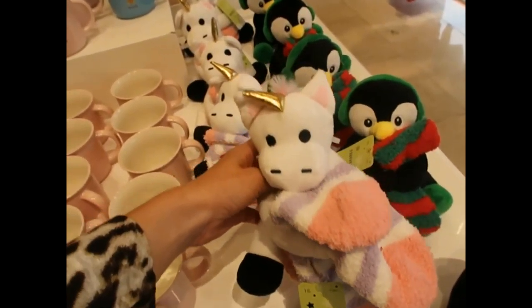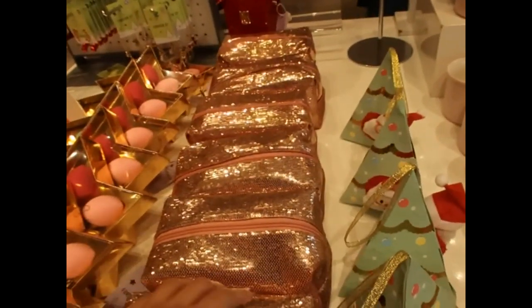Two. Let's see. Look how cute this is. With little socks. Matching socks. Little bag.